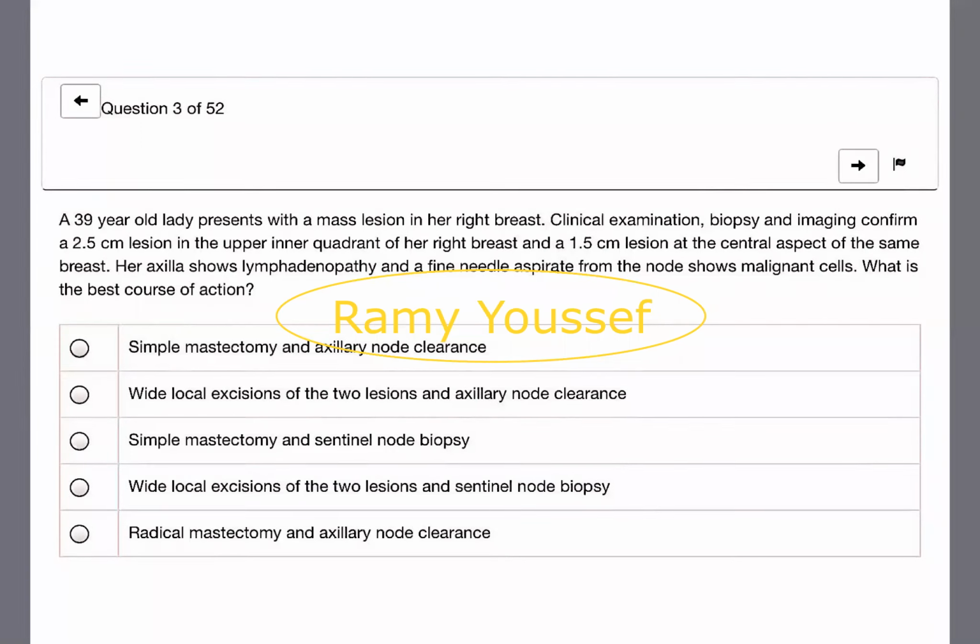Then there is simple mastectomy with axillary clearance. We said also radical mastectomy. It is not done; they say it is historical and gives the same prognosis, same results and same life expectancy as simple mastectomy. So it is no longer done now in the UK. We have simple mastectomy with sentinel lymph node.